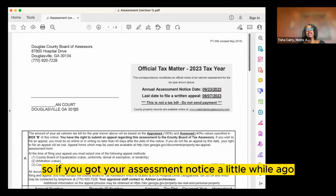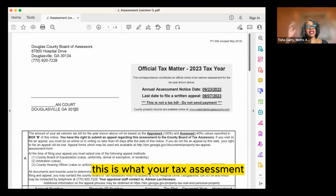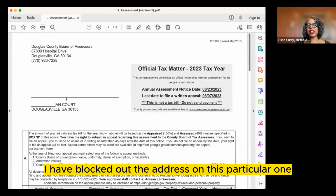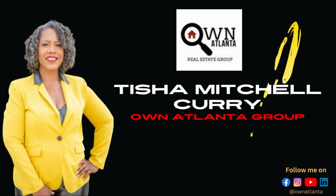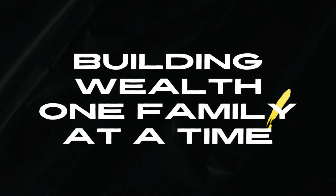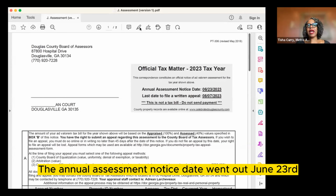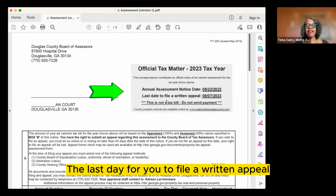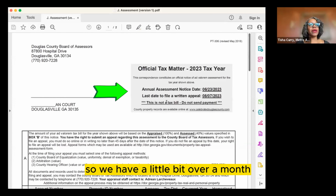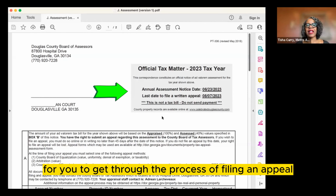So if you got your assessment notice a little while ago, this is what your tax assessment from the Douglas County Board of Assessors will look like. I have blocked out the address on this particular one. The annual assessment notice date went out on June 23rd, and the last day for you to file a written appeal is August 7th. So we have a little bit over a month for you to get through the process of filing an appeal.